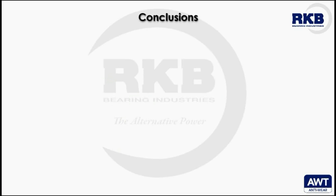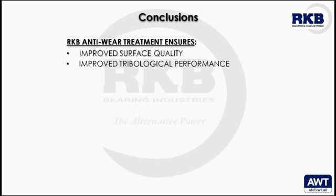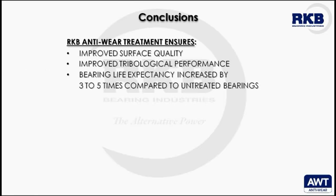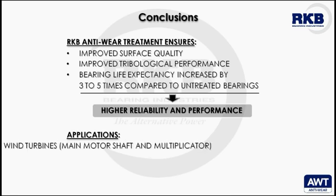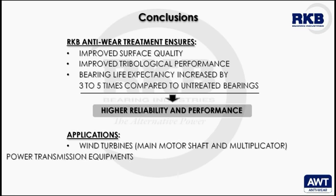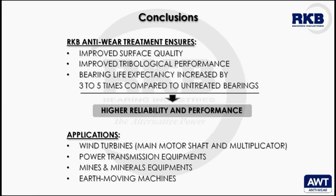Summarizing, the RKB anti-wear treatment ensures improved surface quality, improved tribological performance, and bearing life expectancy increased by 3 to 5 times compared to untreated bearings. All these qualities lead to the high reliability and performance of our rolling bearings. The RKB anti-wear treatment is particularly suitable for the bearings used in applications such as wind turbines, power transmission equipments, mines and mineral equipment, earth-moving machines, and more.